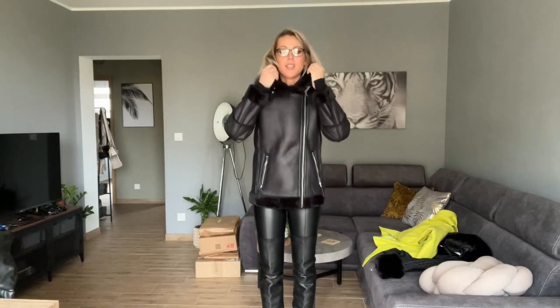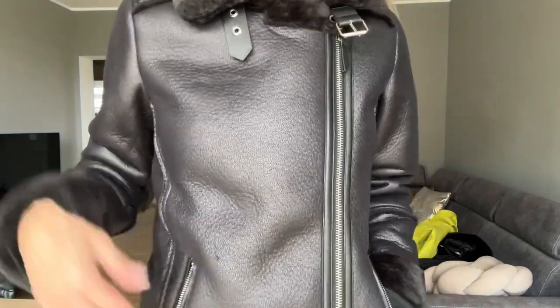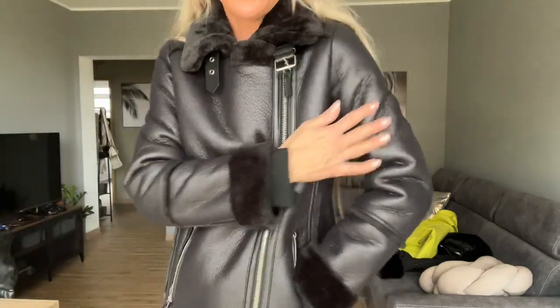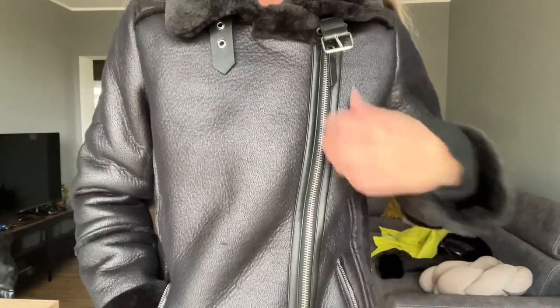Okay, so something like this, we can put this up and cover our neck. So really, I think I like it. Nice shine, nice soft fabric. It is the faux leather, but it is really, really great. We can wear it in so many ways.